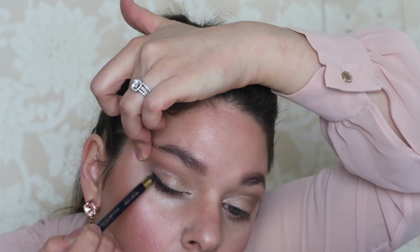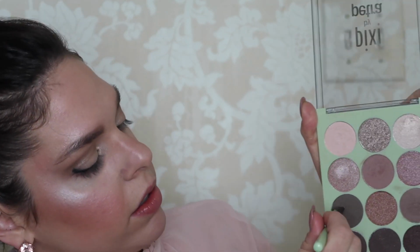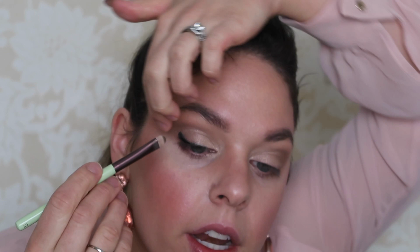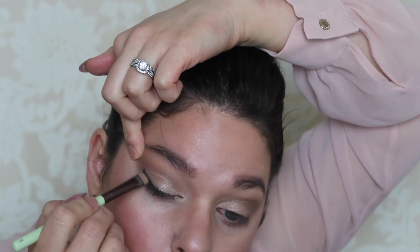Okay, but now I'm gonna wipe this off and use this to smear out that eyeliner. So I'm gonna add some more. I even extended it out a little. Okay, same thing. Dip it into any darker shade, black, gray, whatever. This is like a darker brown that I did. And then I'm gonna take this brush and use it to smear it out and create a wing with it.